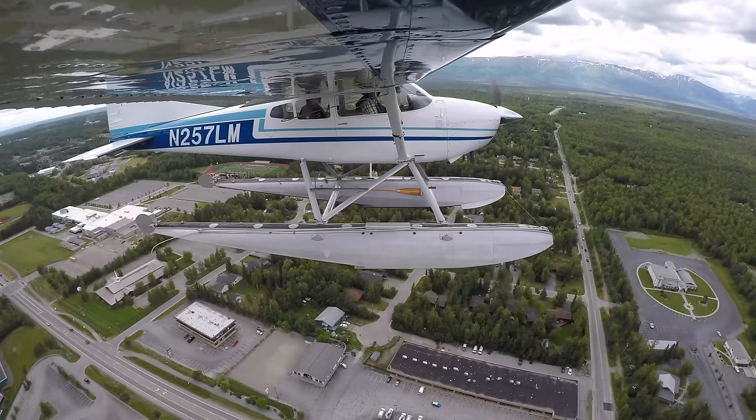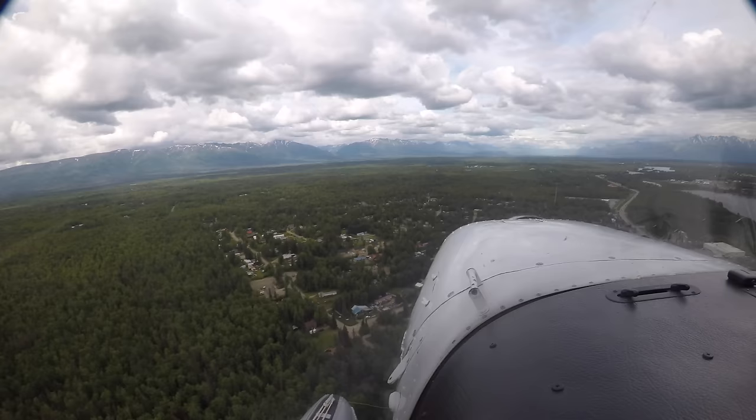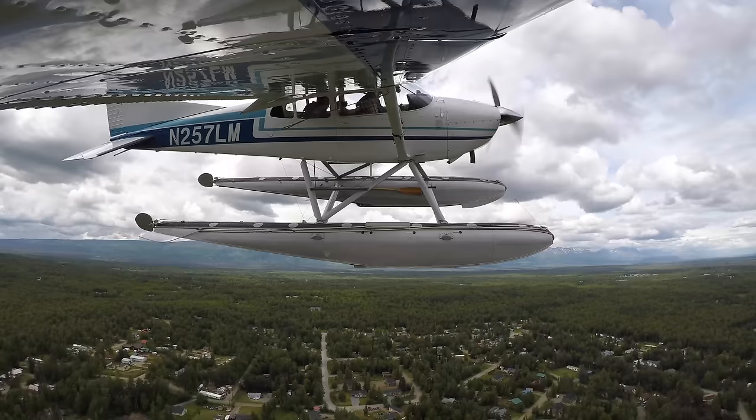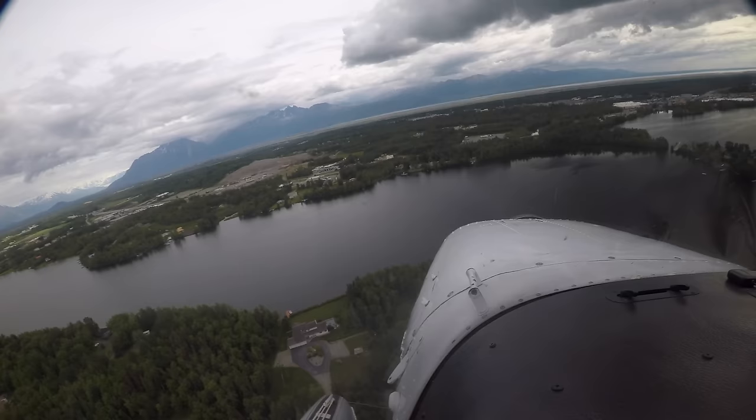Okay, so get a base going here. A little tight. Oh, you're good. Get her down. Probably pull that power back a little bit more. Okay, so gas, undercarriage, mixture. Pop about now, go full fine. Yep, go ahead. Just pull that third notch. We'll get her down and pull some more power off also. All right, just fly her on in.